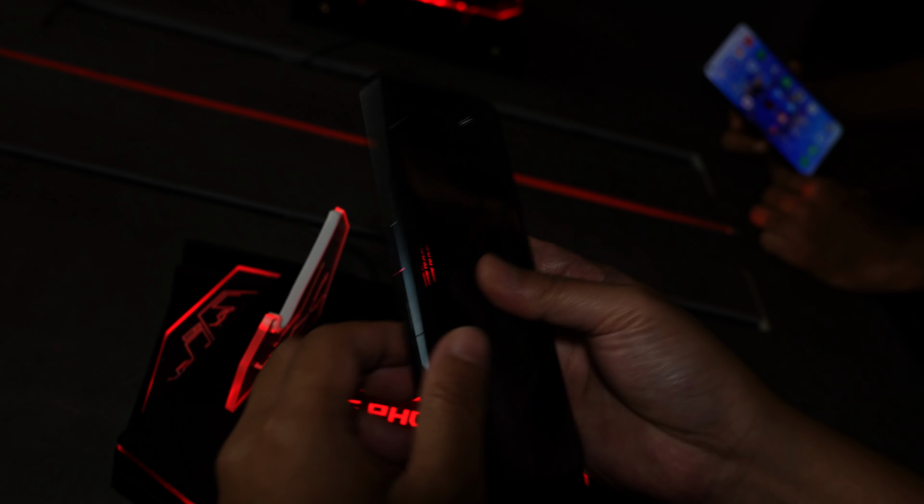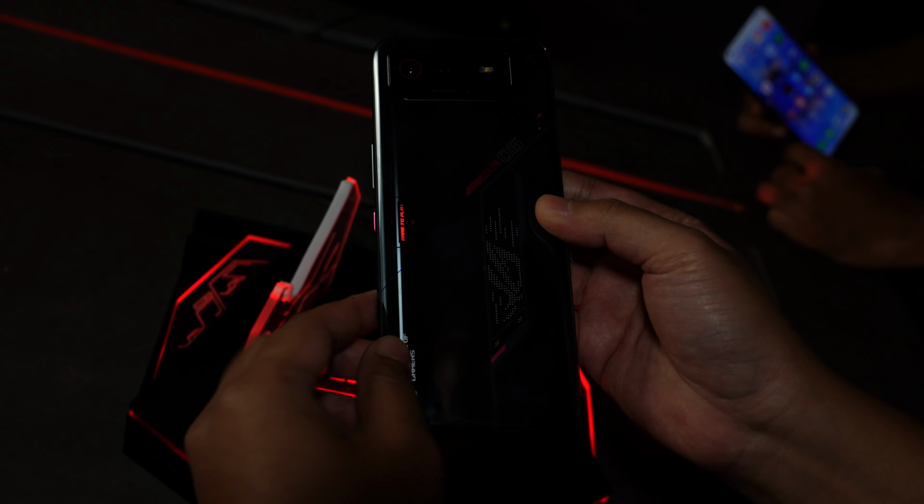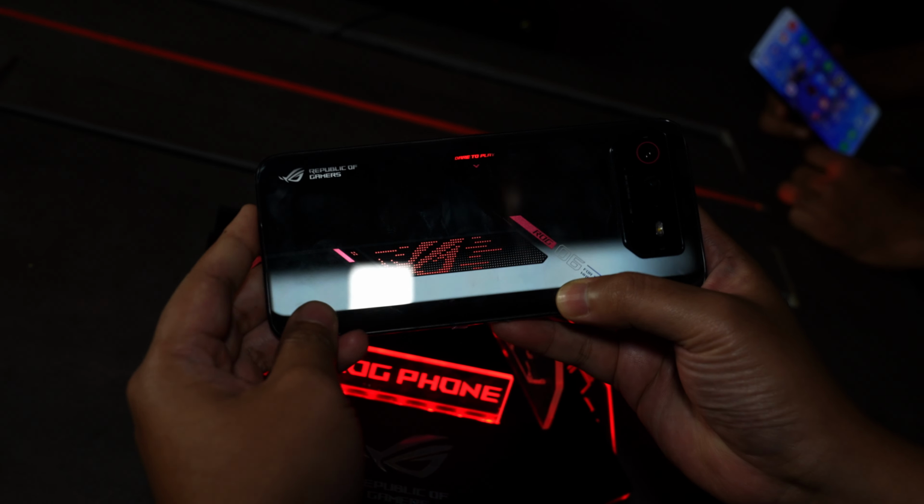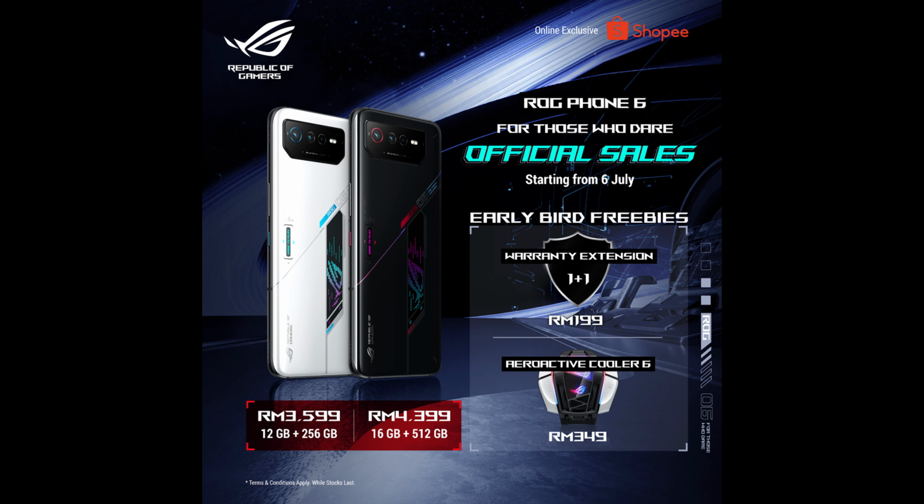But the ROG Phone 6 will be available for pre-orders starting the 6th of July 2022, and you can do so at Shopee or at any of Asus's official offline retail outlets. If you pre-order this smartphone, you'll get free gifts worth up to 548 ringgit, and that includes the new Aero Cooler 6 as well as a 1-year extension on your warranty.